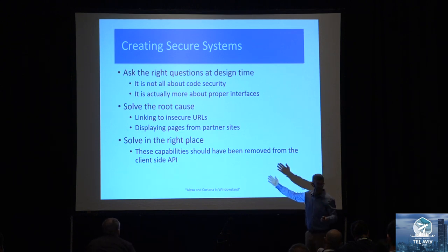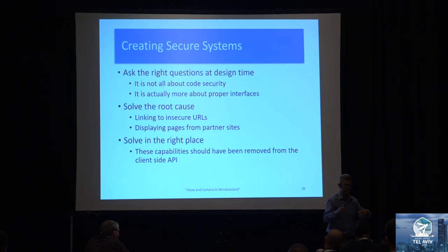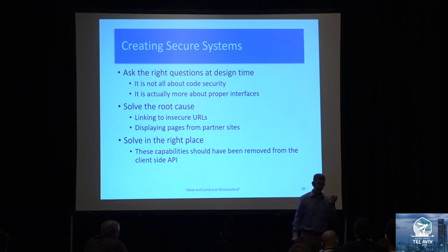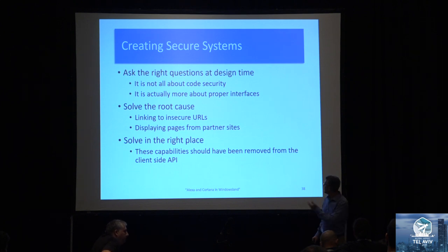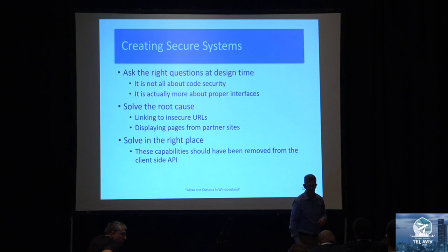Which brings me to the last point, which is to solve things in the right place. When we started this research, we said, okay, what's the outcome? How are we going to help the world? Am I going to build a voice firewall for voice assistants? Well, I think the answer is no. The answer is we're trying to understand why systems fail in terms of security and what is the right way to go about planning and designing new systems. Thank you.